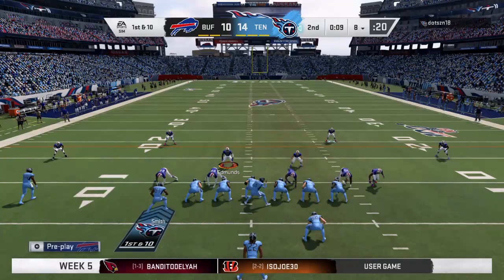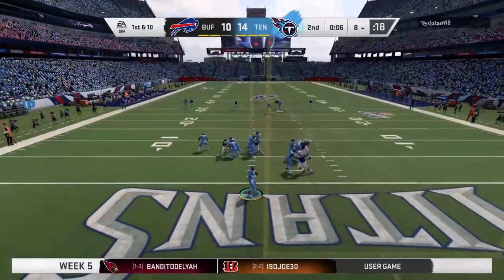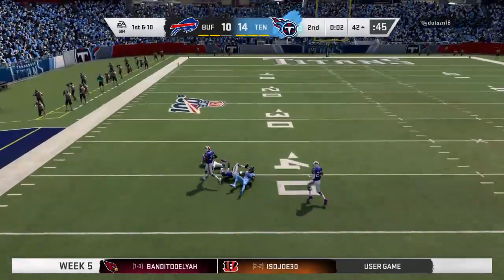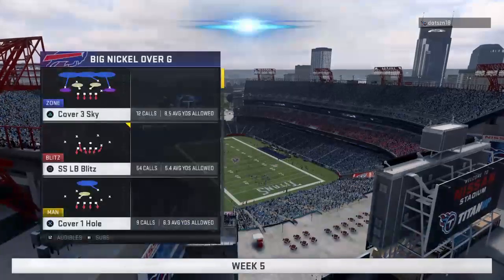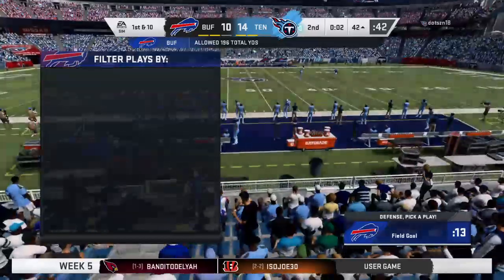Or go 4 verticals because why not? Because you're feeling it, right? You're just feeling it. Uncorks one for Davis. Well, this is taken in. It's complete. And we're going to get a timeout with 2 seconds remaining in the second quarter.